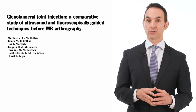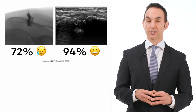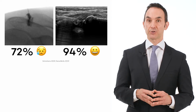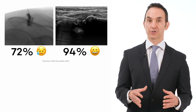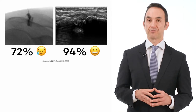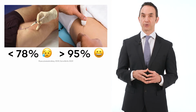Comparing ultrasound to fluoroscopically guided glenohumeral joint injections, a study found that ultrasound was accurate in 94% of cases in the first attempt, compared to 72% for fluoroscopy. One reason why ultrasound guidance is more accurate is because of real-time visualization of the needle entering the joint, whereas fluoroscopy does not provide this real-time feedback. Similar to the shoulder, ultrasound-guided injections into the hip joint have reported accuracies of close to 100% compared to landmark-guided injections of less than 78%.